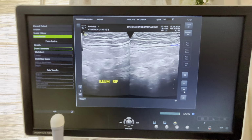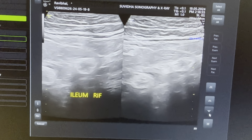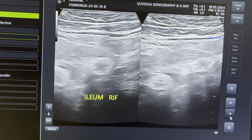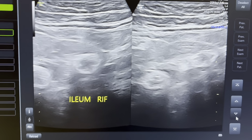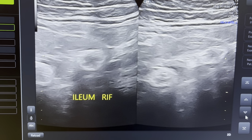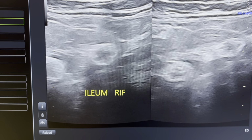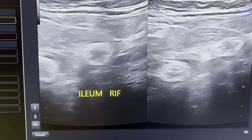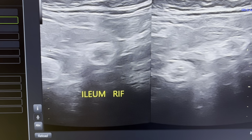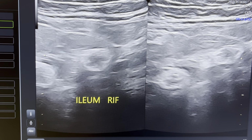So this is ileum, and these are the ileal loops, which are hyperechoic in texture and of normal thickness, or marginally thickened, ileal loops in the right iliac fossa. The texture of this ileal loop is hyperechoic, which is suggestive of some fibrotic changes or some parenchymal changes which are of chronic type.